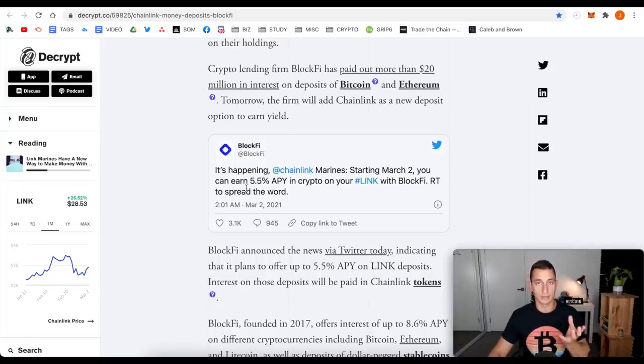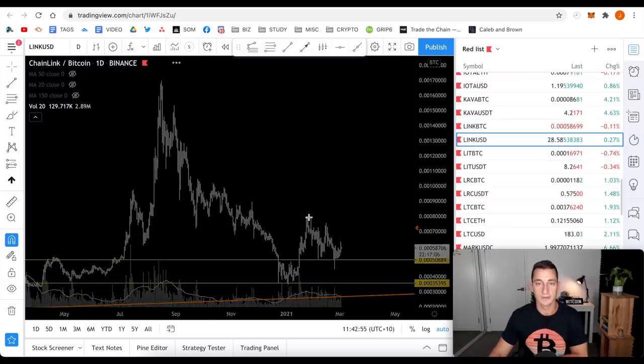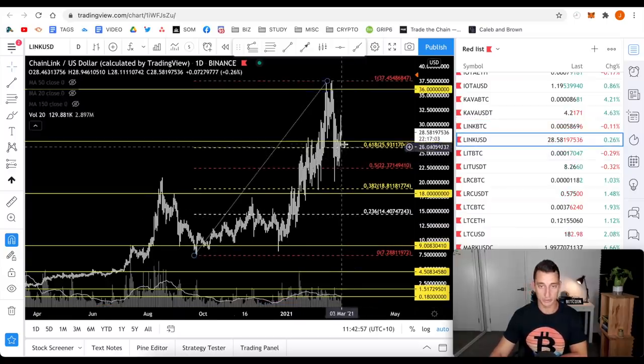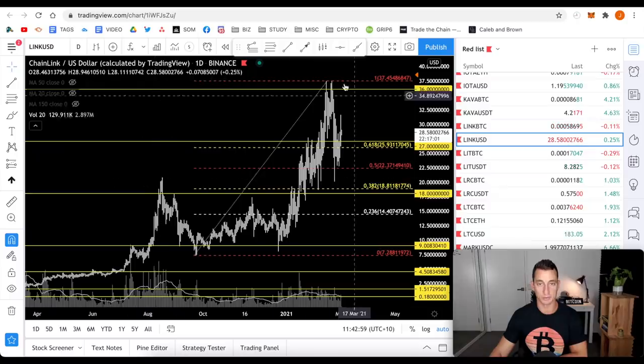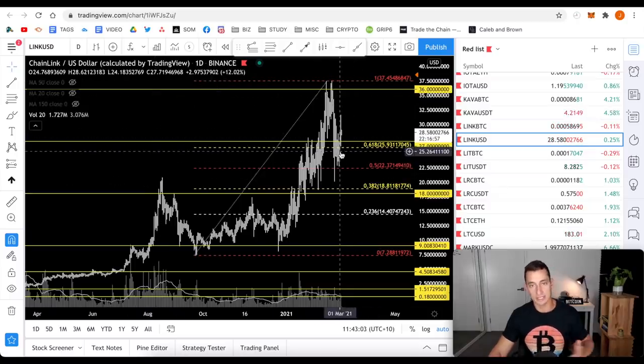It's like a wallet. You transfer your crypto in there. It is centralized, so pay attention to that. And then you can get yourself 5.5% on your Link. The reason I like that is because I see this as an accumulation zone for Link. Link BTC, Link USD is holding up okay. It's above its previous old all-time high. We're not at our $36 level, and it could be a good area just to continue buying in.